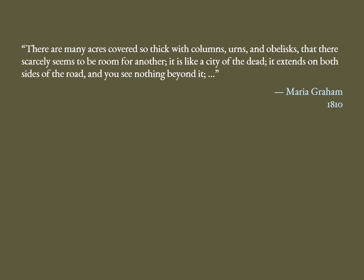Maria Graham, visiting in 1810, observed that there are many acres covered so thick with columns, urns, and obelisks that there scarcely seems to be room for another. "It is like a city of the dead. It extends on both sides of the road, and you see nothing beyond it." Concerned authorities responded to the situation by issuing prohibitory orders limiting sizes of monuments to be erected, although with limited success, and lastly by extending the burial ground.